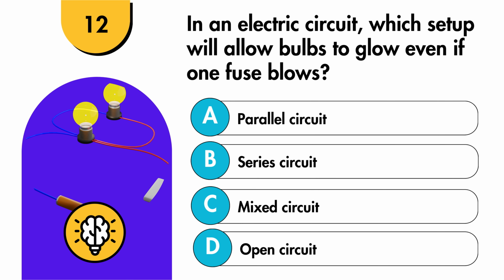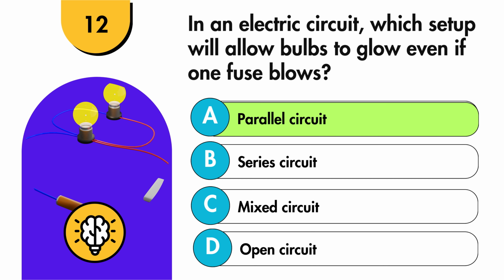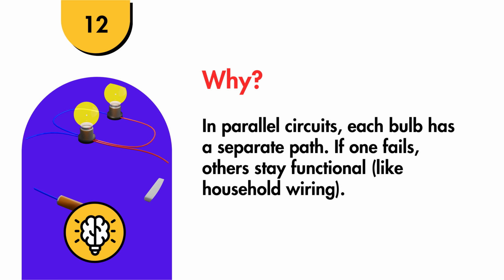In an electric circuit, which setup will allow bulbs to glow even if one fuse blows? In parallel circuits, each bulb has a separate path. If one fails, others stay functional, like household wiring.